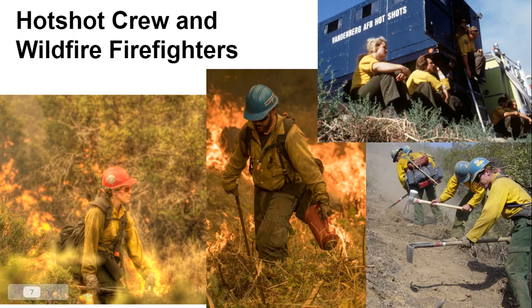So these controlled burns are done by firefighters, but are specifically done by hotshot crews. So hotshot crews are firefighters that specialize in working with wildfires. They are the ones that you see right up next to the fires, helping to control them.